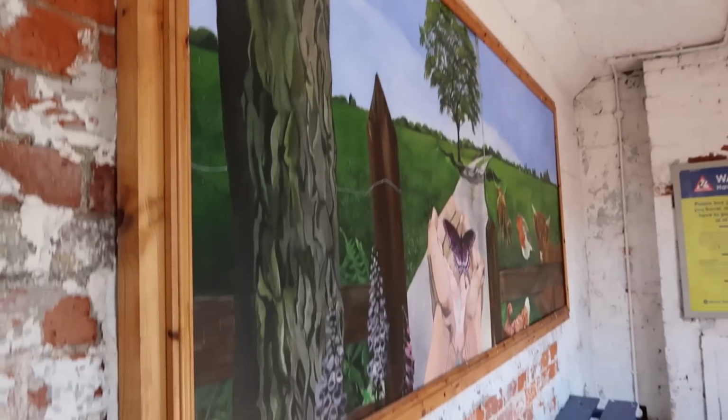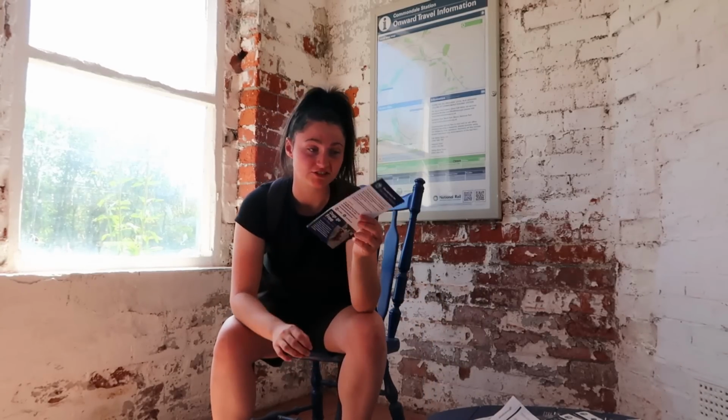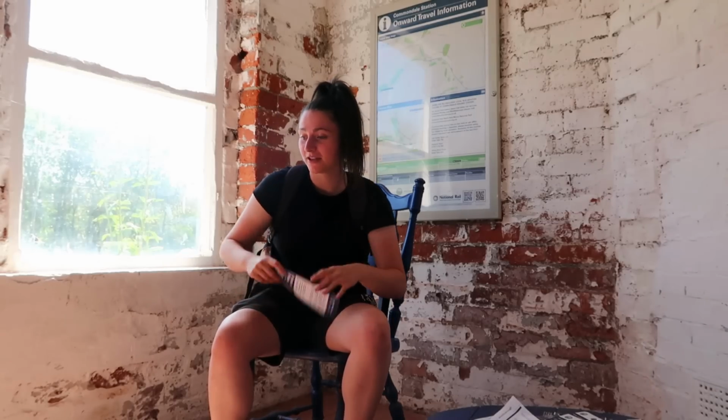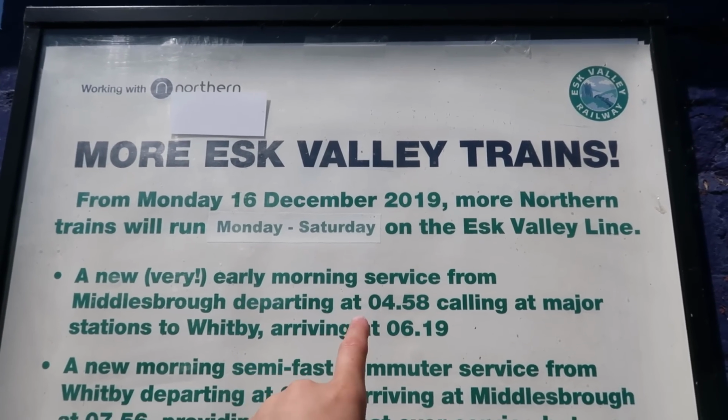Wow, what an interesting looking shelter. I really love this poster up here. And all along this line at all the stations I've been to today, there have been these little Esk Valley Railway leaflets, so I'm going to take one of those with me. On this poster it says there's a very early morning service departing Middlesbrough at 04:58. Later on when I have connection on my phone, I'm going to check if that still exists, because when I planned out the other vlogs for this line, I did not see that one.